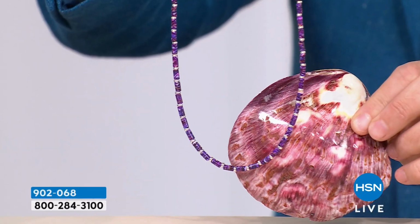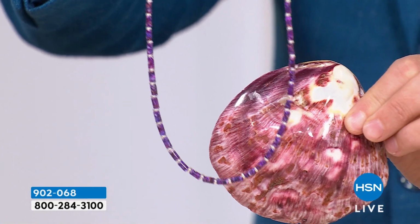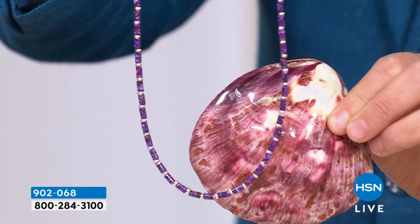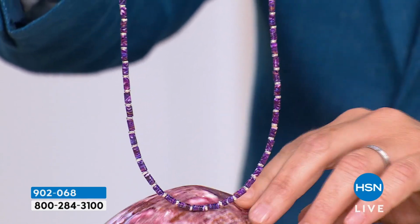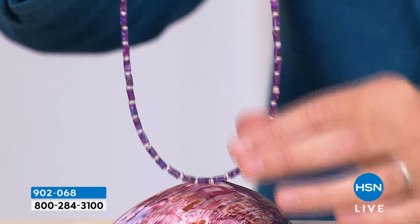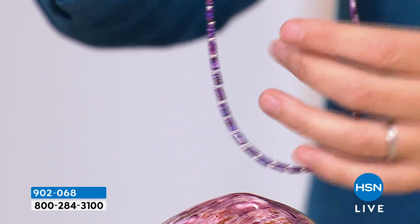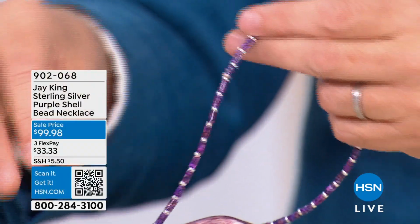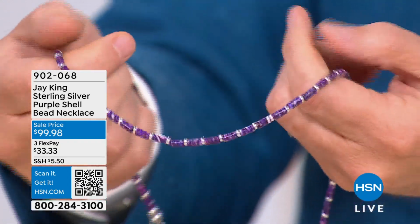Well, here it is. Guys, take a look, please. This is purple spiny from the purple shell. It is incredibly rare. Of all these years of being on HSN, I have only presented purple spiny 3 times, and this is the 3rd time. We are going to be offering this at the lowest price of any purple spiny necklace. Let's reveal it, because we are down to $99. Only 5% of all spiny oyster in the world is in this purple color.